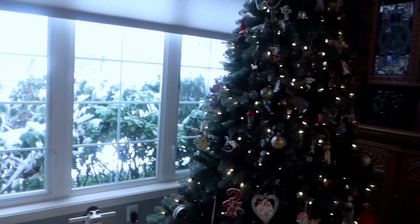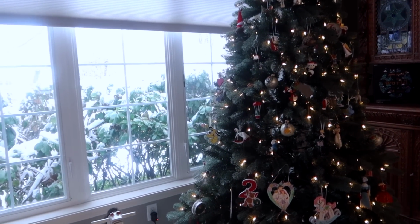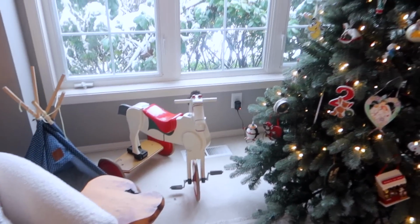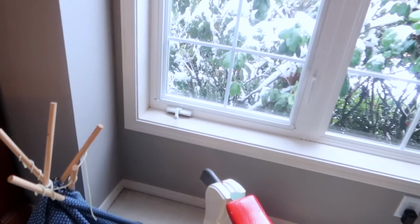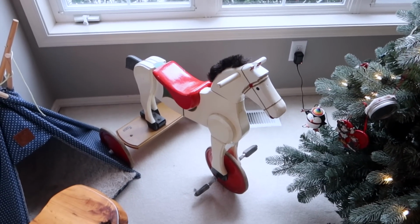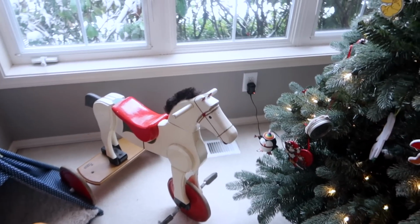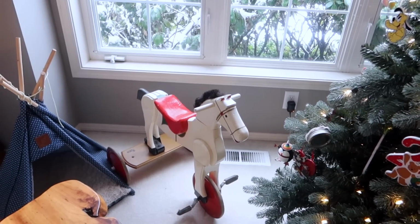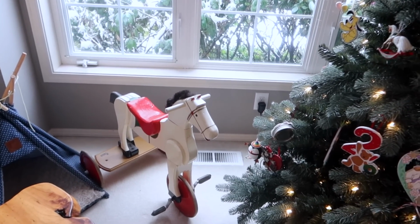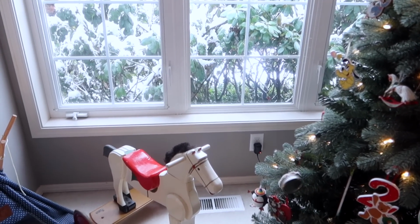I think the only update Christmas decor wise, since my Vlogmas preview for this room, is the little horsey, which actually was mine when I was a kid. So he's a little worse for wear, but still very cute. And might need some kind of updates on the wheels because the rubber has gotten a little crusty, but I just thought he looked really festive actually, so I brought him in from the garage with the many other things that my mom has sweetly saved for Gigi.